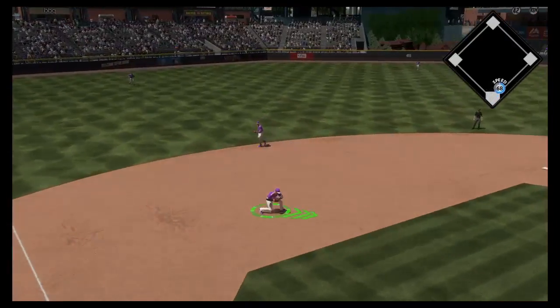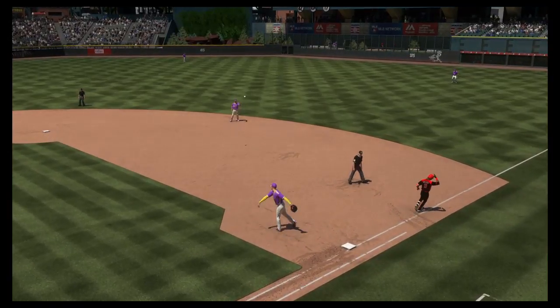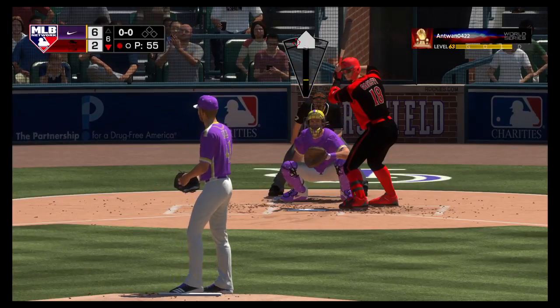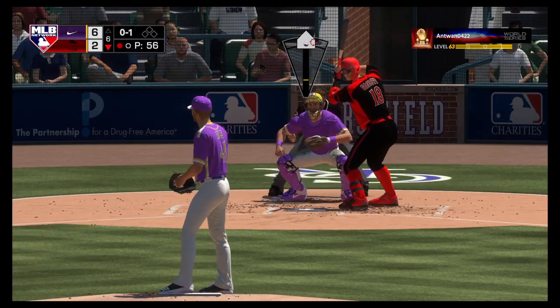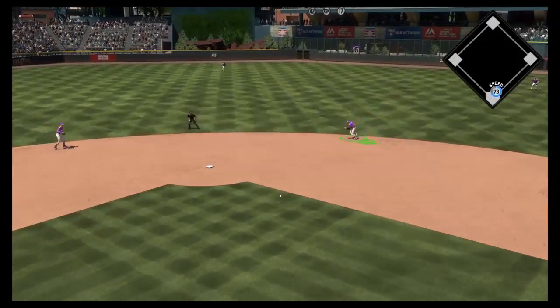Left side, gloved by Arenado. And there's one down now. Now back to the top of the lineup. Stepping in, Goose, 1 for 2 in the ball game thus far. Looked like he was swinging no matter what that time as he goes way out of the zone at that offering. It's 0-1.